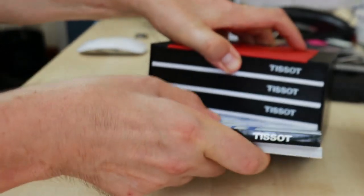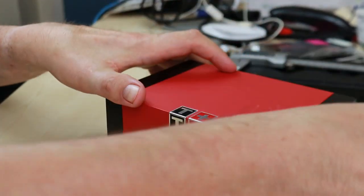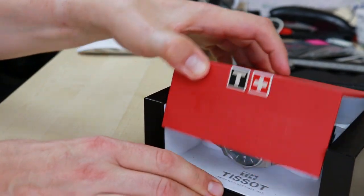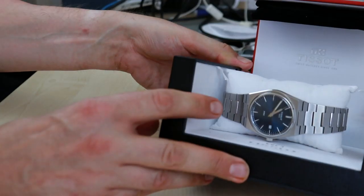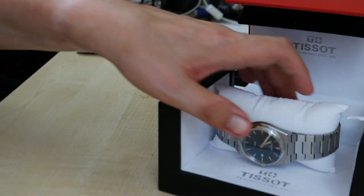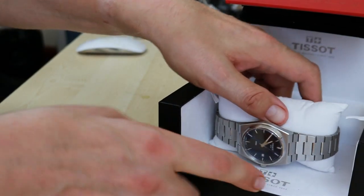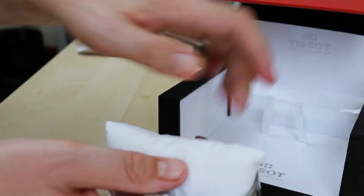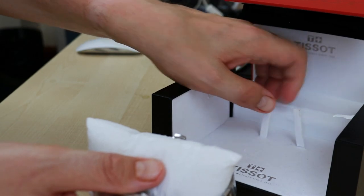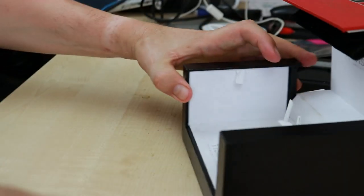So the booklets go down here on the back side of the box, and now will be the presentation of the actual PRX watch. So I still like the design cues of this box, because the watch sits on the pillow and the pillow sits on these pivoting plastic bits, but it's quite attractive. It's quite attractive the way the watch comes.